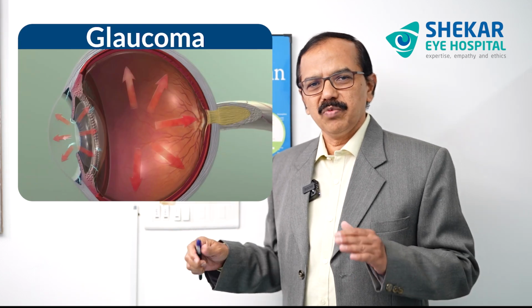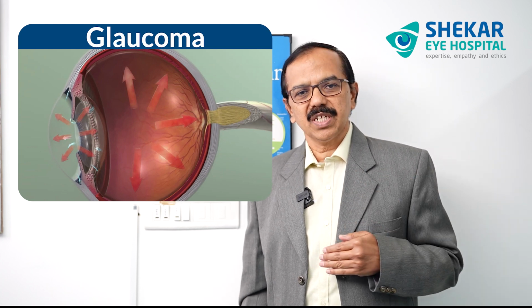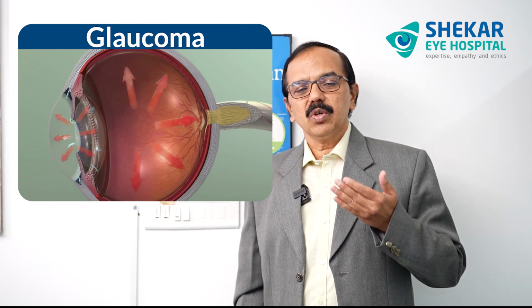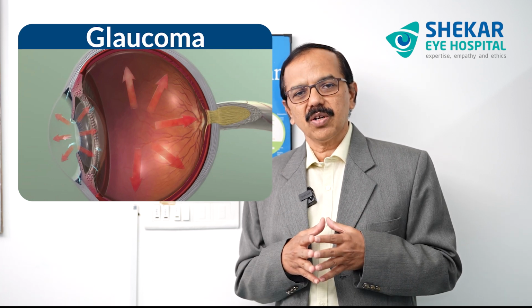This glaucoma is very peculiar in that sense that once the damage is done to the nerve, it is irreversible. We cannot get back the vision, number one. Number two, it is a silent disease. You don't have any symptoms commonly. So you will lose the vision without your own knowledge. That's why it becomes a very dangerous disease if it is not detected early or not treated.